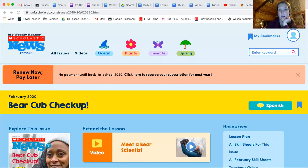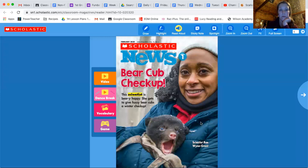So we're going to get started. We're going to read this. You're going to complete the back page with your parents, and then done. So let's get started. I'm going to share my screen so that it can come up. All right. So taking a look at this cover, the title of this magazine is Bear Cub Checkup.